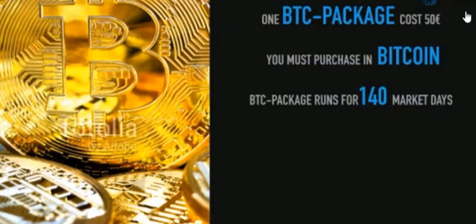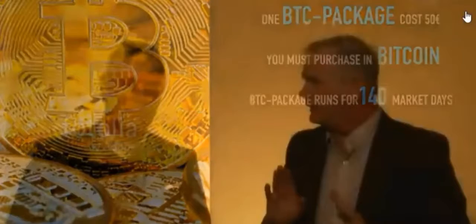And what this thing does is it goes out into the marketplace and it runs for an average of 140 days. Exactly. Now we say an average of 140 days because what it does during that time is it pays the person that owns this package back every single day in Bitcoin, right? 1%. An average of 1% every day, until it reaches 140%.